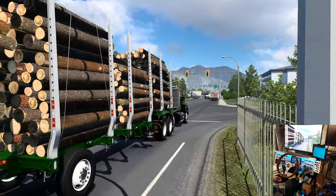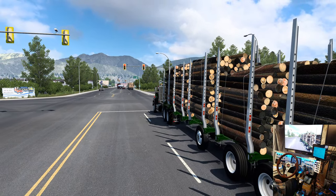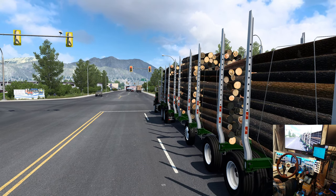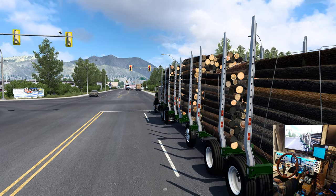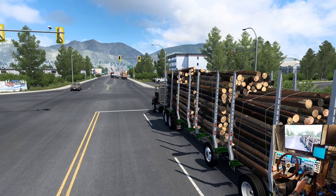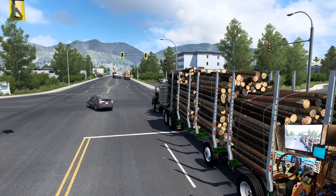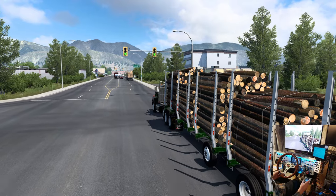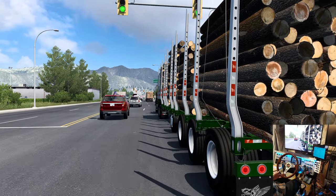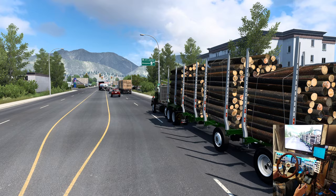Get a little look at this trailer. So it's got aluminum bolsters, which is kind of cool, and they can be painted if you want. And I like the wire cable, because that's the way they hold logs down. That's kind of neat, instead of having straps or something. Pretty much the way it comes out of the box, I just changed the wheels. We're using Smarty's wheels on the truck and trailer.